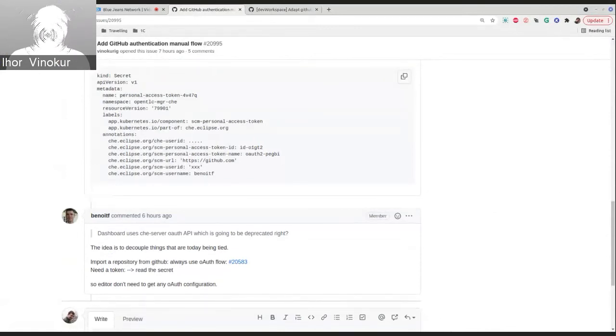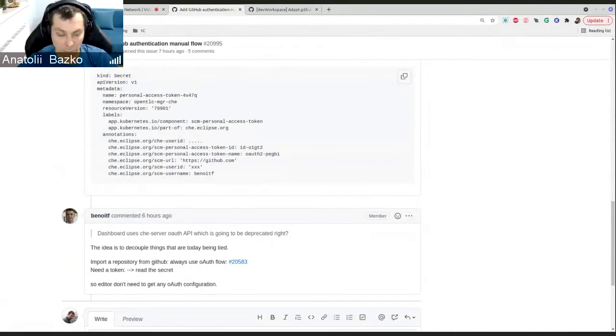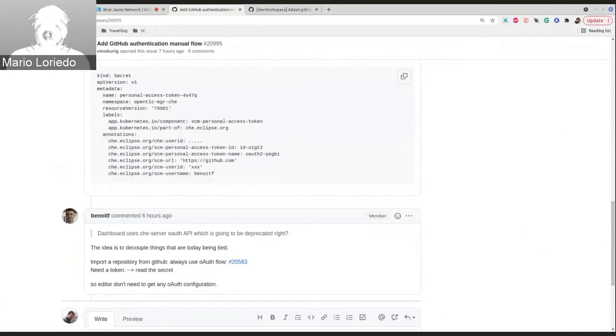So the first one is, what if we don't have this secret? Or do we just need to provide some authentication which will tell the user what to do to create that secret? The idea in the future is to make sure that we always have it, so at least in Che, Che should always create the secret. It should be expected that the secret with the GitHub token is always present in Che.